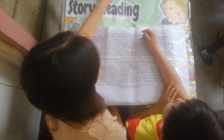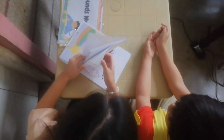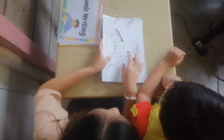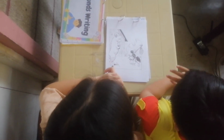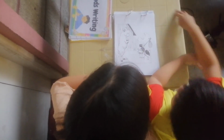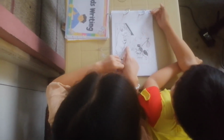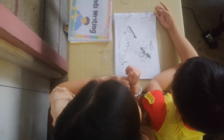Now we're going to do task 7, picture comprehension. Look at the picture. Whom is the ant talking to? A ram. What is the ant saying? Can he live in the ram's house? Okay, what is the ram saying? No, we do not like ants. Okay, I wonder what the ant will do.